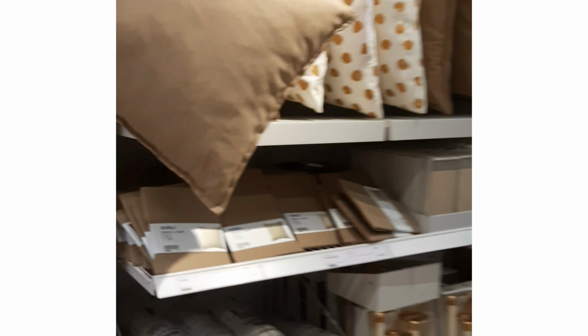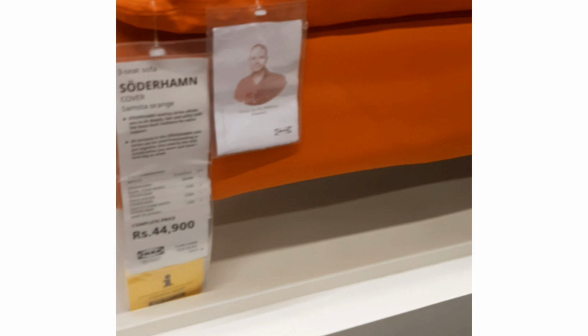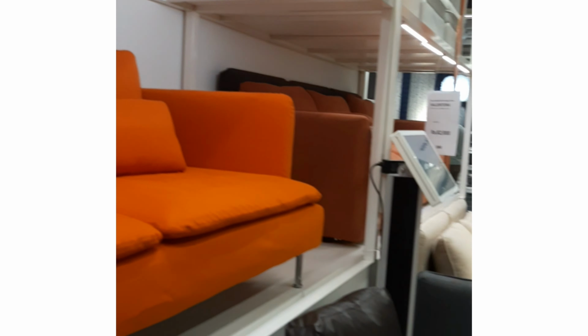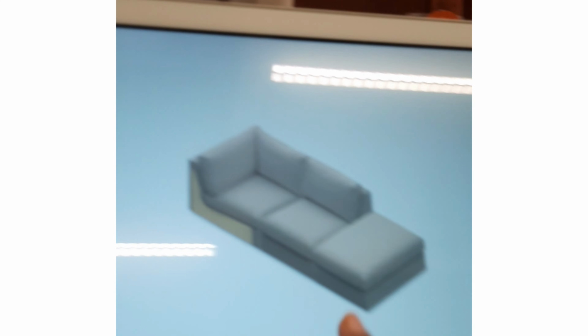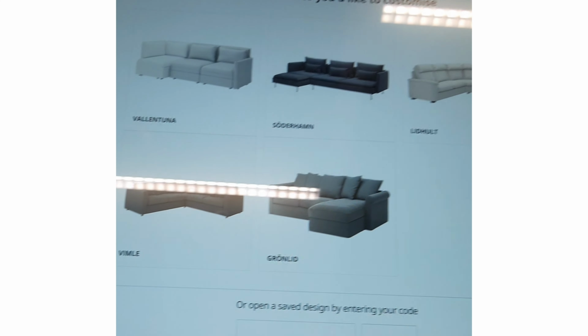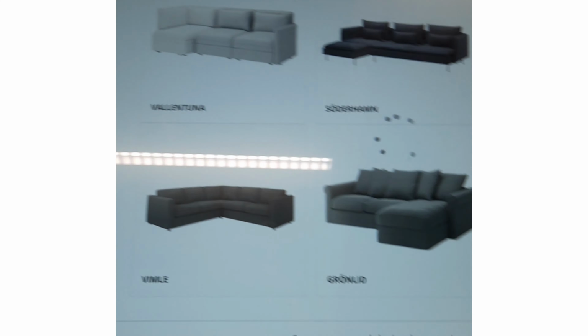So the very next thing was the pillows and the cushions, which you can get for a bit affordable range, as well as a lot of varieties for that. And moving on with the sofa set, which ranged around 80,000 to 1 lakh, and many products are there with respect to sofa sets. And also something that I got delighted was, if you have a customized design in your mind, you can try to find that in this screen, and if it is there around the IKEA, you will get to know from this screen and you can go purchase it. And that is something unique we won't find everywhere.